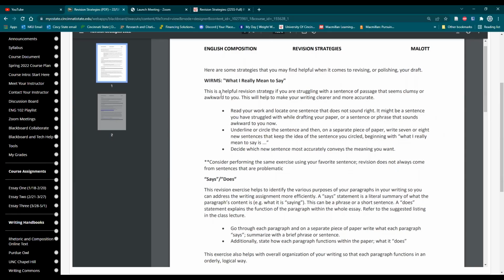So the first one here is called WIRMS, and that stands for what I really mean to say. And this can be a helpful strategy if you're struggling with a sentence or a passage that seems a bit clumsy or awkward to you. You don't quite like it. This can help you to make your writing clearer and more accurate. So you locate that sentence or that passage that doesn't sound right. It could be something you've struggled with for a while, or just, it's awkward.